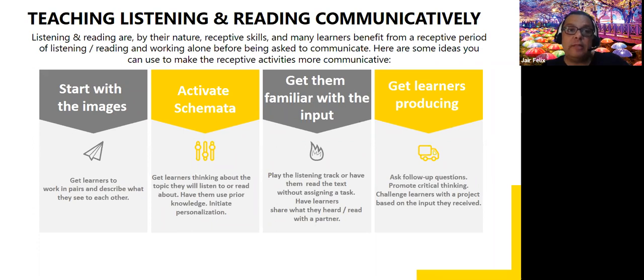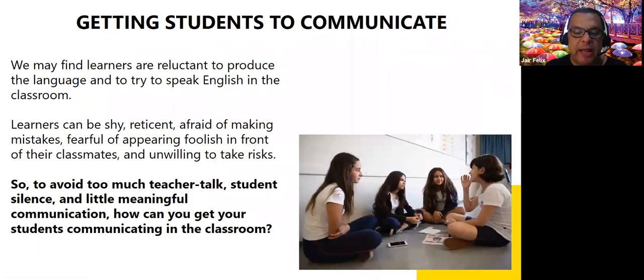Notice how we're talking about listening and reading, receiving language, presenting the input to students. But those listening and reading activities should always be followed by productive activities, communicative activities. And that's sometimes where most teachers struggle at the moment of getting students to communicate. Because the reality is that we may find learners are a bit reluctant to produce the language and try to speak English in the classroom.